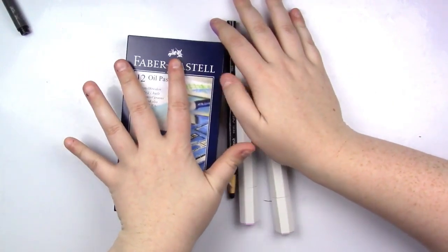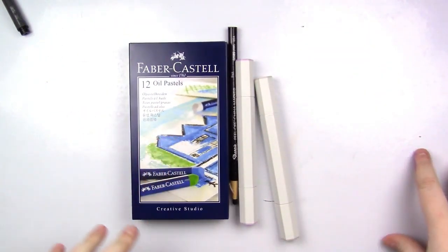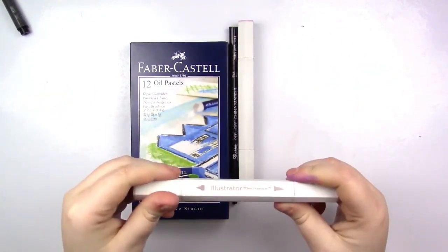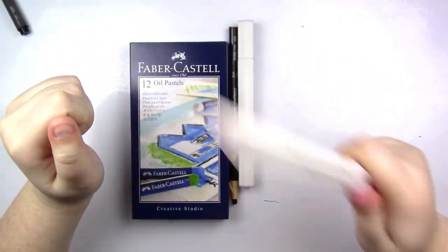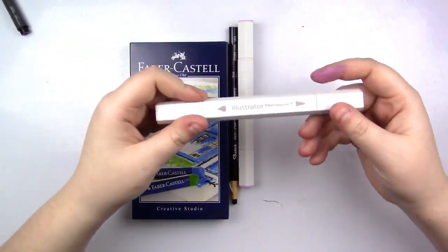Then we've got these guys. These guys are on a whole other level of dislike. You saw me with the other stuff, and I really didn't like those, but I really don't like these ones. I actually just did a review on these. These are the Spectrum Illustrator markers. And these are great markers. I'm going to go ahead and be the first person to tell you, these are actually really great markers. I even said so in my review.